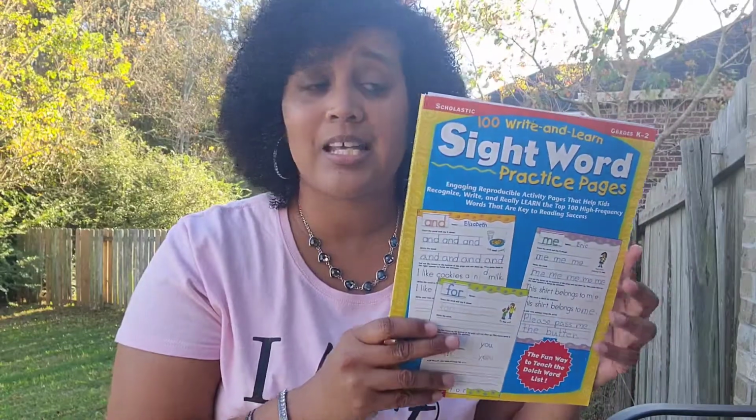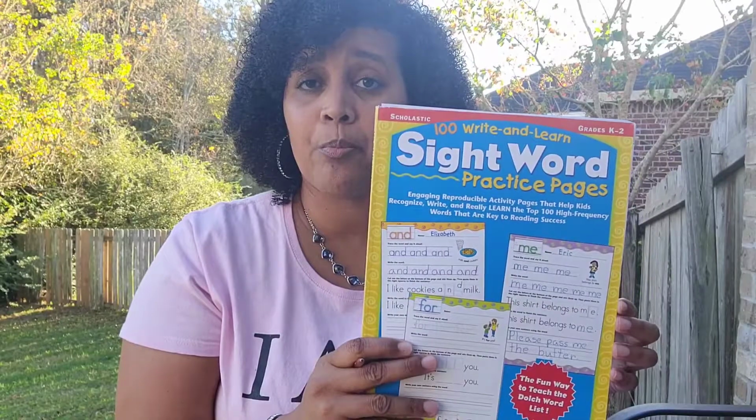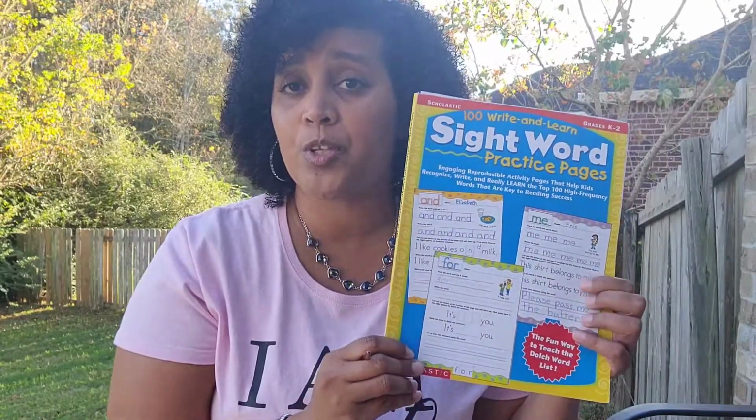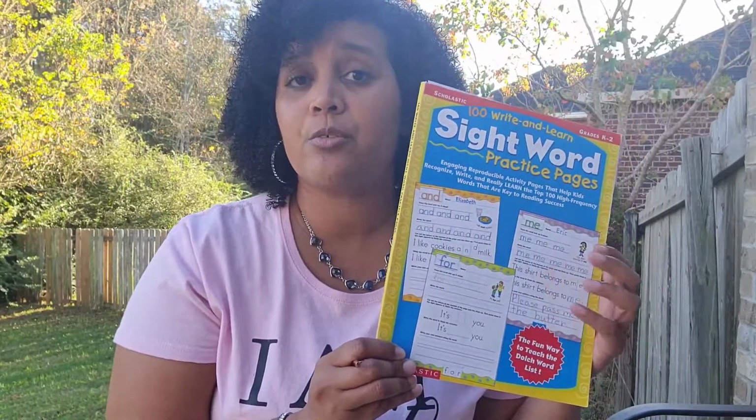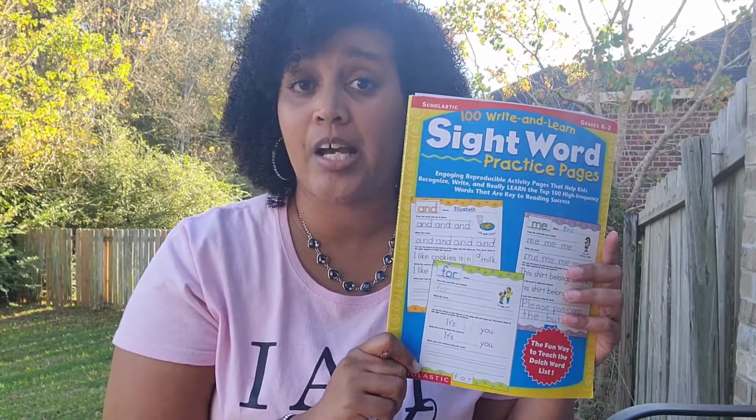Another thing that we have is this sight words book, 100 Write and Learn Sight Word Practices. This also helps with her handwriting. So we practice handwriting as she is learning her sight words, and that's our handwriting practice right now.